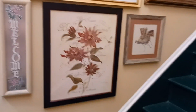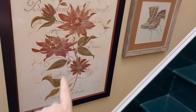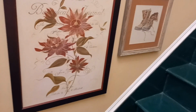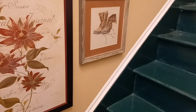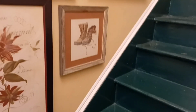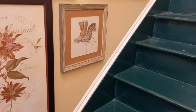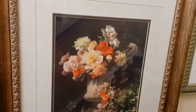This is just a passion flower. I couldn't resist this when I saw it because I grow passion flowers, usually the purple passion flowers, but I do have a red one that hasn't bloomed yet. I love these boots because these are the kind of boots that my husband wore, that he wears now, and also that my dad wore his whole working life. So I love that picture. It is a needlepoint that I bought from an antique store, and I love it to hang right here in this foyer. I've got these beautiful flowers.